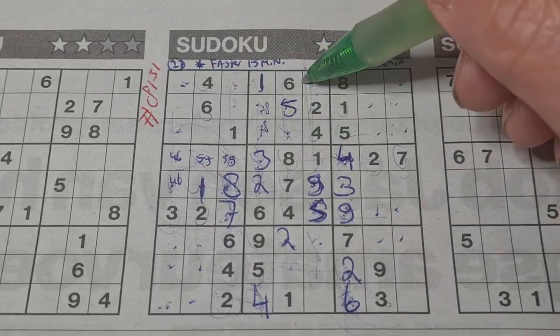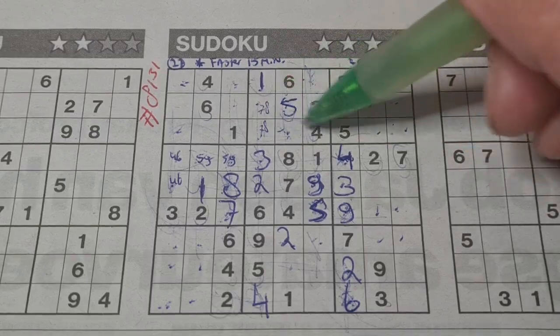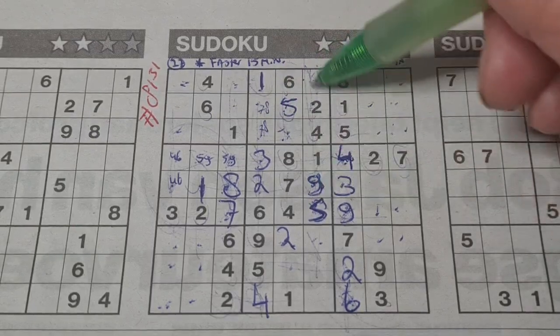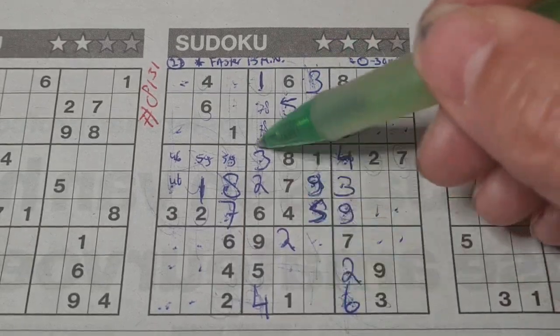How about these 2 missing numbers in this big square? 4 numbers, the 1 and 2. 3 is missing. 4, 5, 6, 7, and 8. 9 is missing. 3 and 9, 3 and 9. We have a 9 in this column. No 9 there. 9 should be here. 3 goes there.